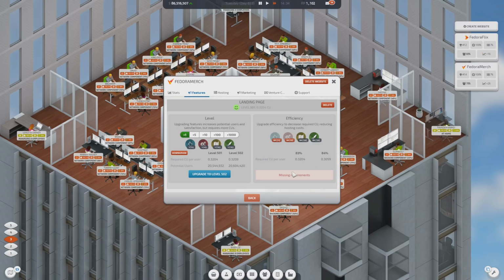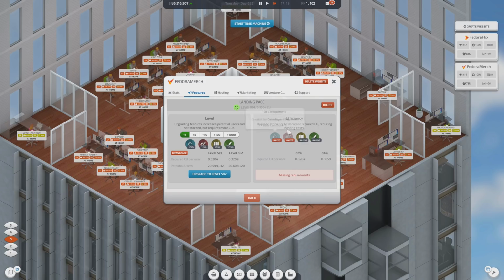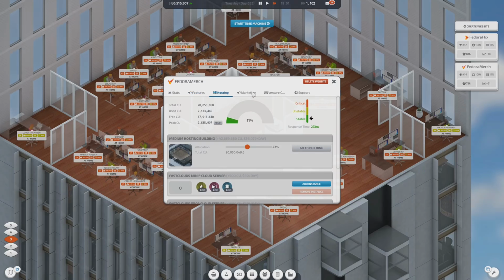We're getting to the point where it's stupid expensive. Even though the landing page is cheaper because it only takes components, it takes 64 of each component to hit this button one time. Like 64 of each to hit the button one time. And we're robbing resources from the lead developers when we do that, so then they can't make the things they need to make.